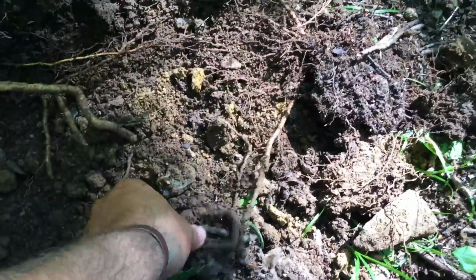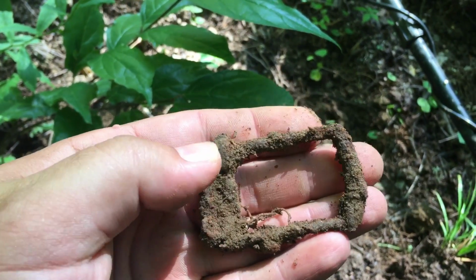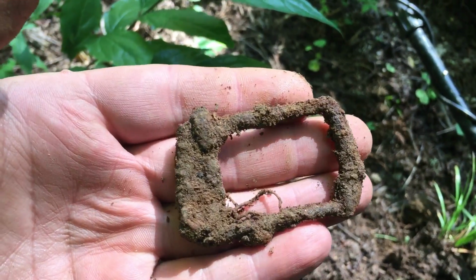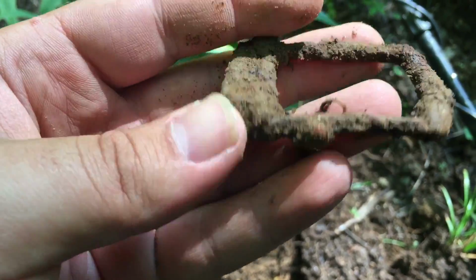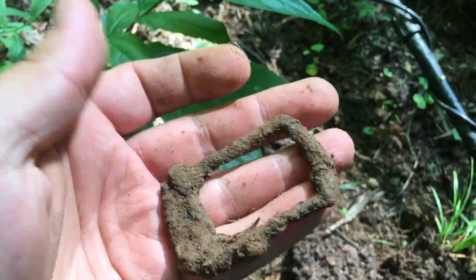Well, the sword came from right there. And I've got this buckle. It looks like it has a slide, like a bar that slides. That's what it looks like to me anyway. Oh, you know what? I bet that's the tongue piece that's just gotten cocked over there. I don't know. Hard to say on that one. Pretty cool though.